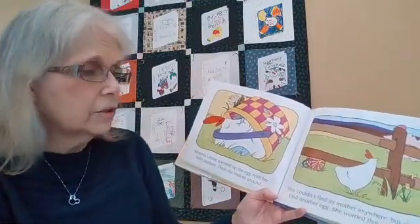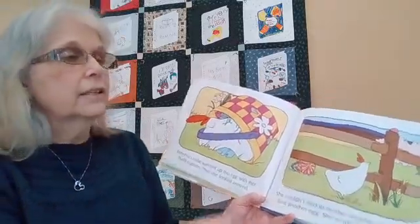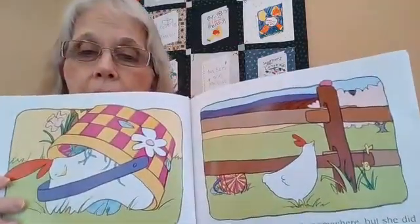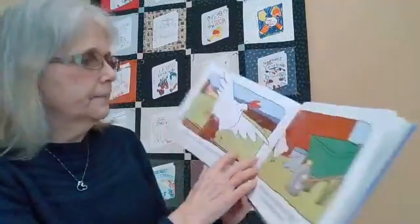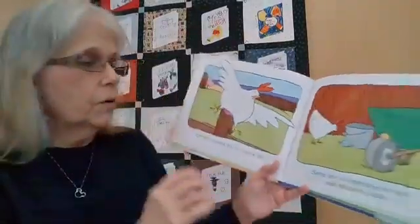Then she looked around. She couldn't find its mother anywhere, but she did find another egg. She worried that it might fall. She found an egg on a fence post. And this one's pink. She also worried she might fall. She's trying to keep it warm.